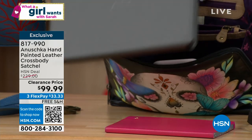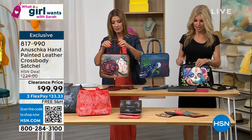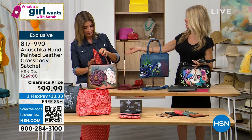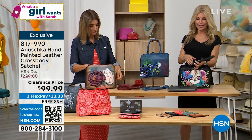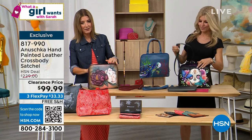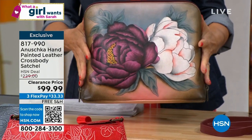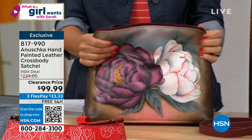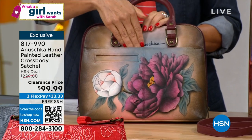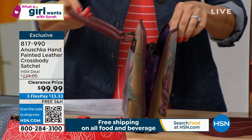We have a full iPad in here, and this one does have the adjustability as far as you can carry it alone, or you can use it as a crossbody. And whether you're 5'6 like yourself or 5'10 like my daughter, adjust it according to how you need it. I love everything about this bag. And the fact that it's $130 off the regular price, I would not hesitate. If you're looking for a genuine leather bag, if you're a collector of Anushka, if you love wearable works of art where no two are exactly alike, the silhouette to me is everything.